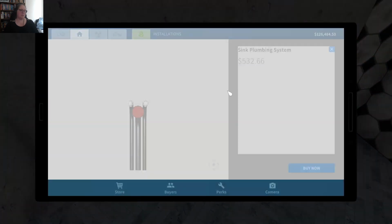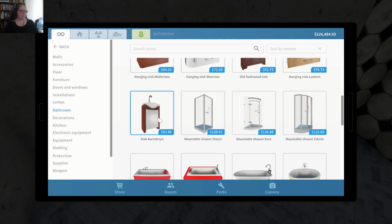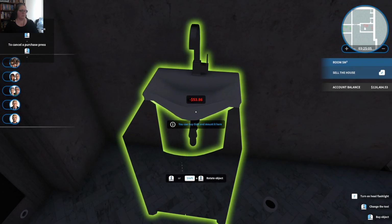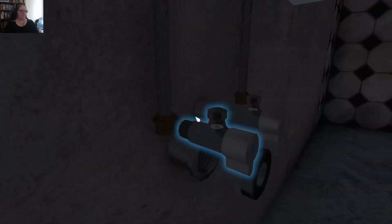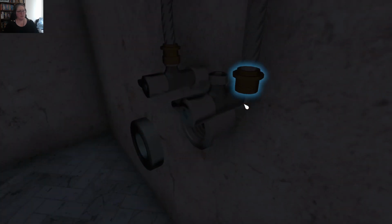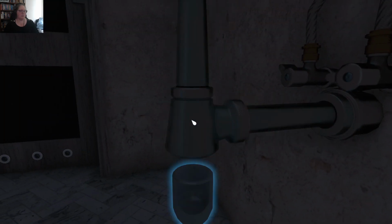And I want a nicer looking sink than the one they had, but I also want it to have storage. So we're going to go with the Quergen because it's got a little bit of storage. It can go in the soft maple and it can fit quite nicely there. And one of the reasons we want this narrow sink is I'm going to try and fit a washing machine in beside it. I don't think they've got a wall-mounted dryer. That would be kind of cool, but I don't think they've got one.